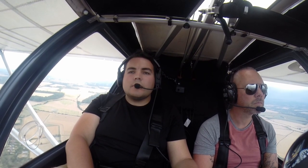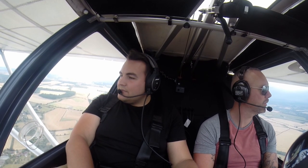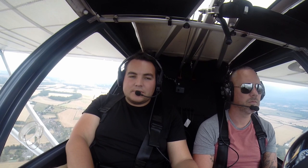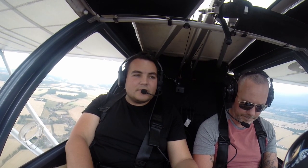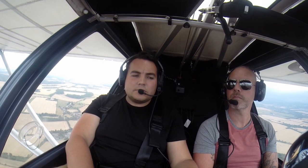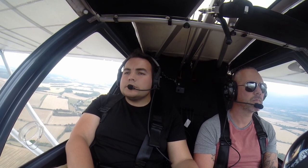Solent Radar, are you requesting a transit or remaining outside control? Remaining outside and just a request for the latest wind if possible, please. Golf Oscar Tango, surface wind in Southampton at 170 degrees, 3 knots. 170 and 3 knots, Golf Oscar Tango. We'll remain outside. We're en route to Sandown, currently about 5 to the north of Portsmouth, Golf Oscar Tango.